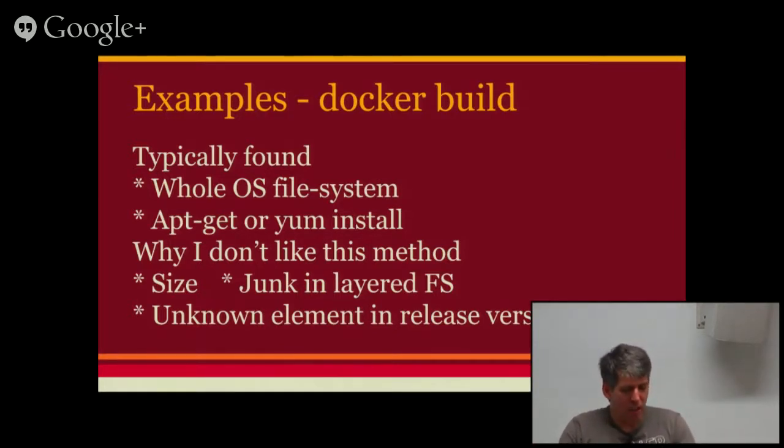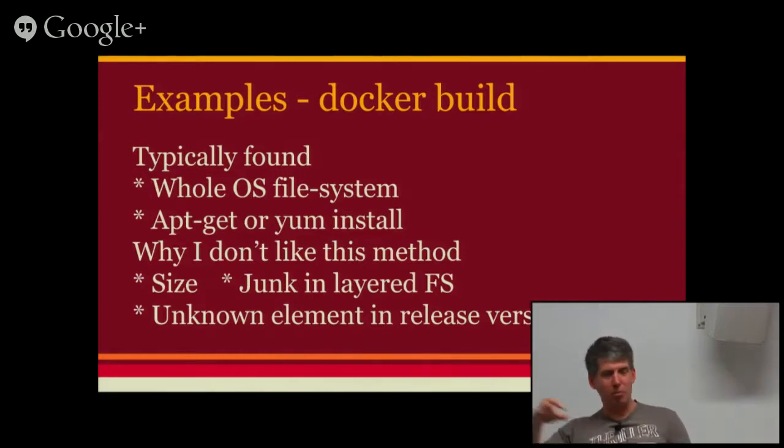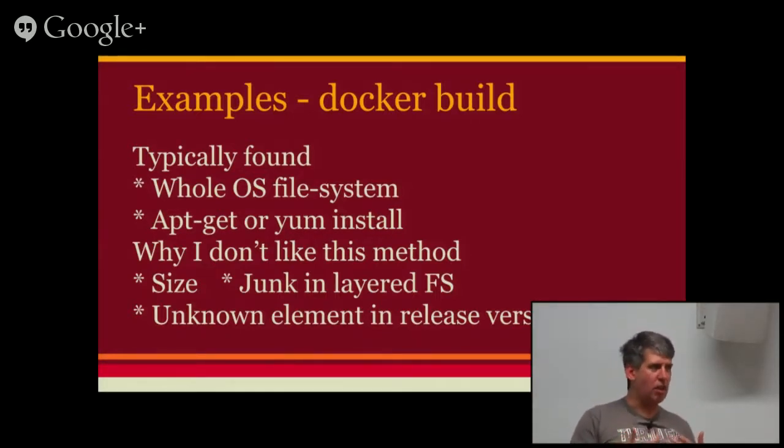I think the other reason I don't like it is it introduces an unknown element into your release version. If you're doing this for a software release, and you're saying this is version one of my software, it's running on this image, but the next time you build, even if you're building version one, if your build process is apt-get my necessary components, you're now no longer sure what versions of those components you're downloading. You're downloading whatever Ubuntu thinks is the most up-to-date. So if you're trying to release something of a known version, I don't think this is a good way to go.